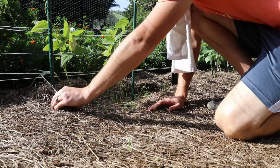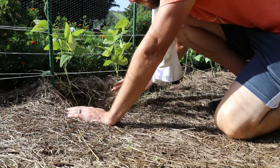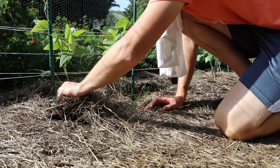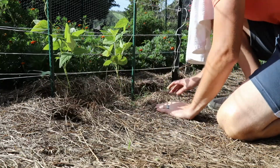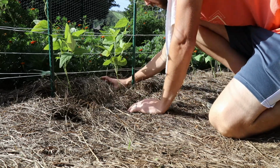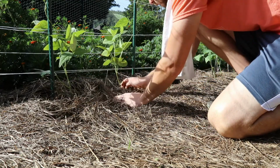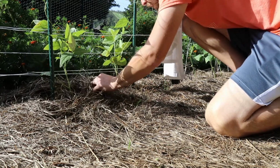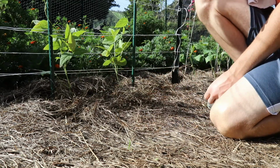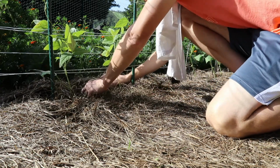Now that these beans are nice and established, I would like to bring some of the straw back around here, to prevent weeds, hopefully, and grass, and also help retain moisture right here underneath them. I already put straw around the ones further down, but I just forgot to do it right here.